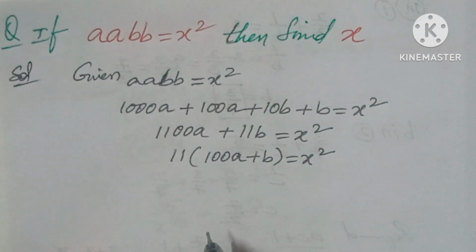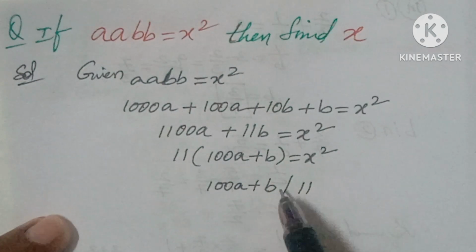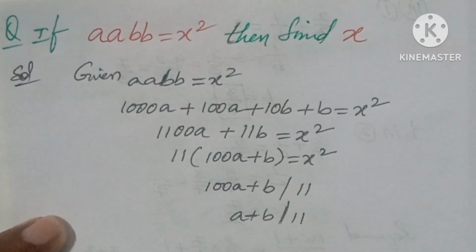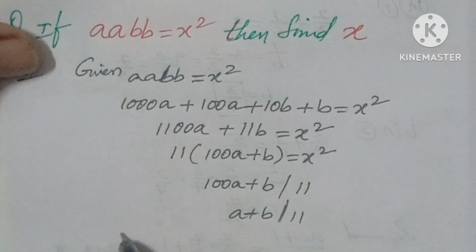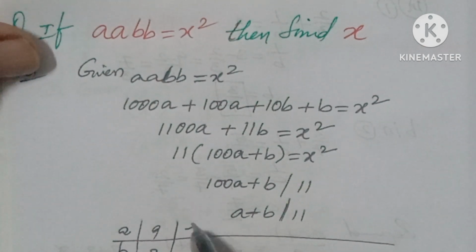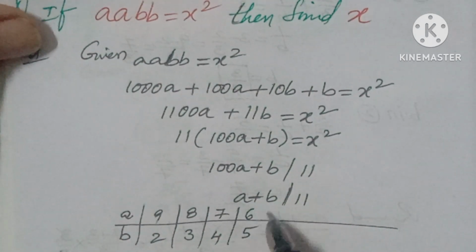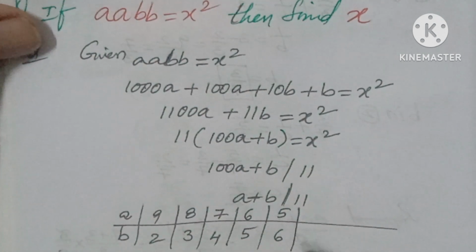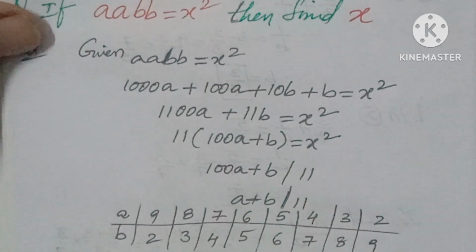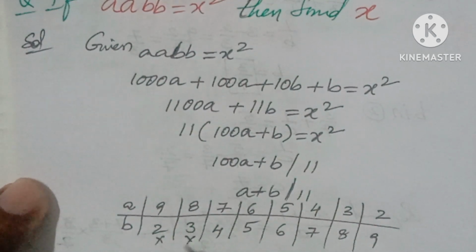So here this 100A plus B should be a multiple of 11, and A plus B should be divisible by 11. The sum of A plus B should be divisible by 11. Now we are writing the possible values of A and B: 9, 2; 8, 3; 7, 4; 6, 5; 5, 6; 4, 7; 3, 8; 2, 9.